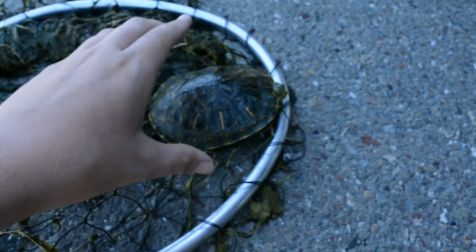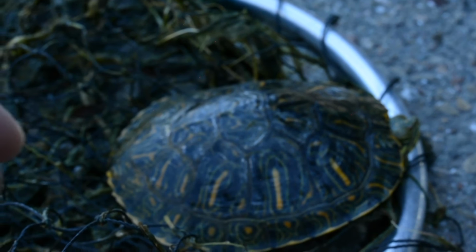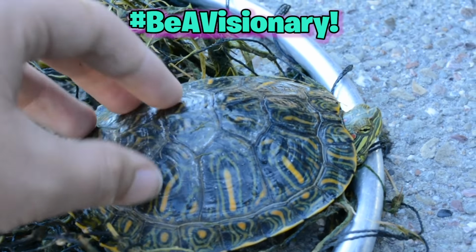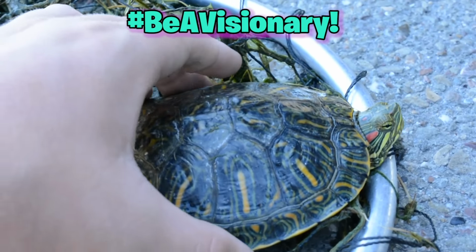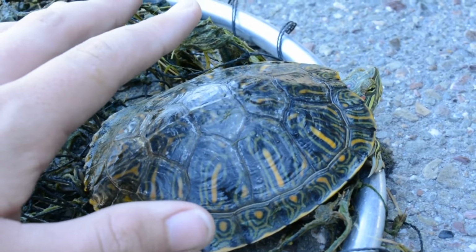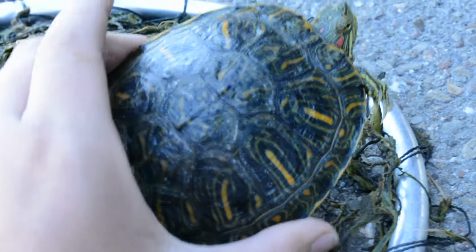So some things you want to look for in unhealthy red-eared sliders are that sometimes they'll get pyramiding like tortoises. On each of these individual scutes, it may be raised and look like a pyramid, which isn't good, which means they're not getting out of the water too much and they're not basking. And next, you just want to look for dents around the shell.